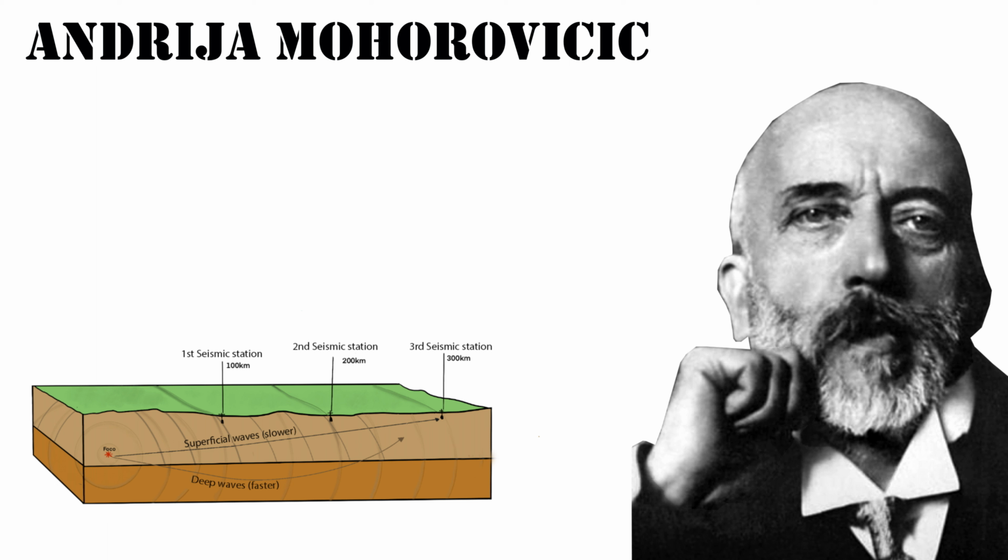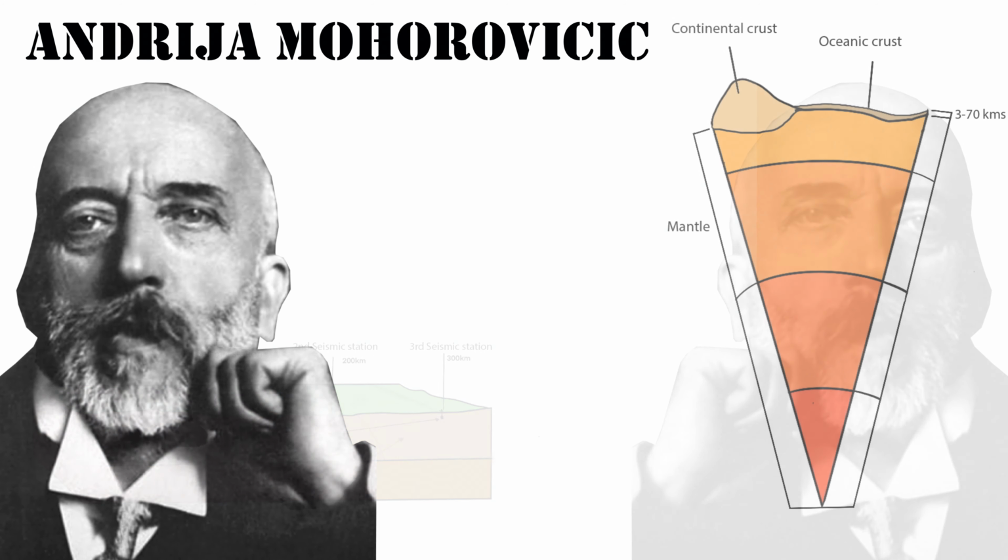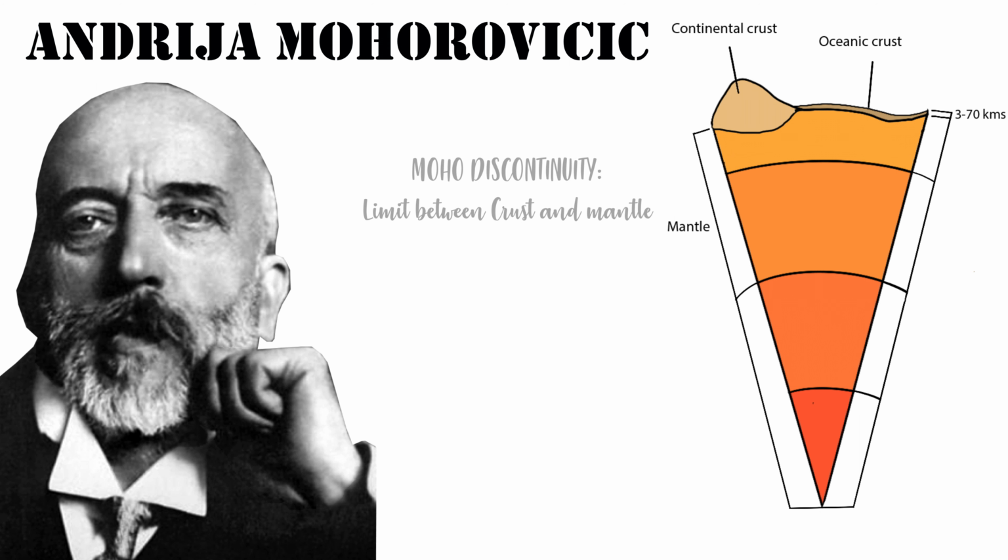This could only be explained if there was a difference between the properties of the upper zone, the crust, which was solid and rigid, and the mantle, which was viscous and more plastic. The waves took longer to penetrate the deeper mantle, but once they succeeded, they could vibrate more quickly, eventually arriving more quickly at the farther points. This was how the crust, mantle, and the boundary between the two layers, the Moho discontinuity, were established.